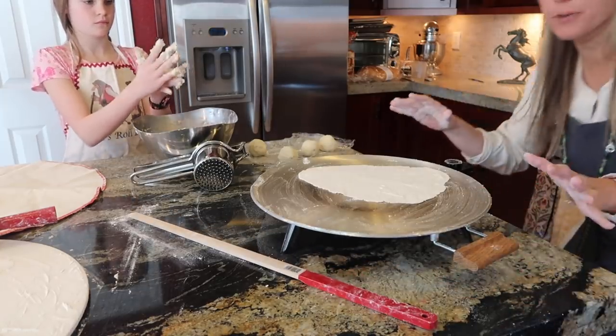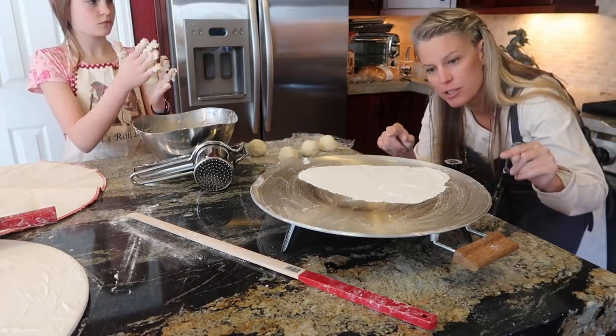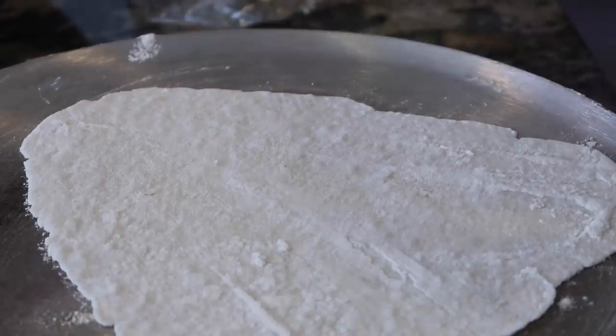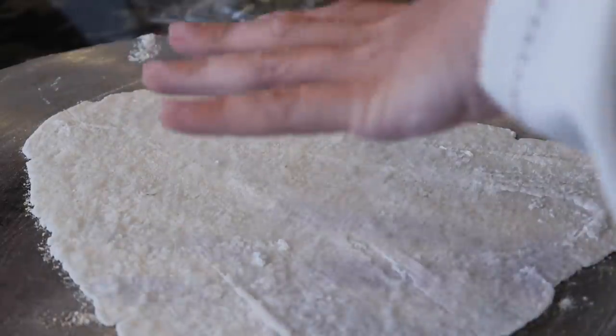This skillet right here is just for my lefse. I use it like twice a year just for lefse. I love it. Okay, you're gonna see little bumps on here. What gives it its brown color is the sugar. And you can see a lot of the steam because it is very moist.